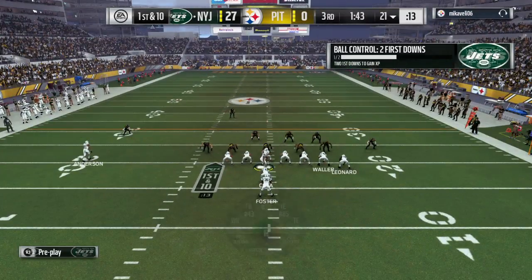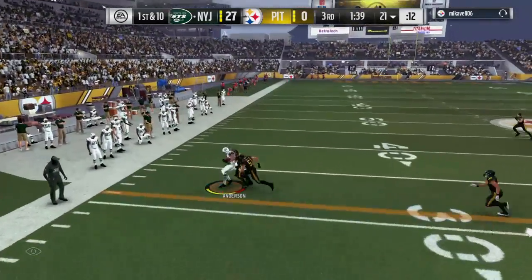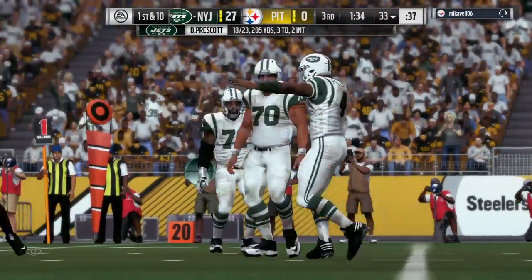1st down, Prescott. That one complete to Anderson. And he's going to get this one across the 30-yard line.